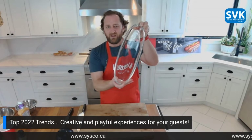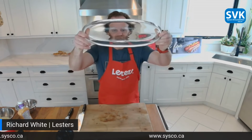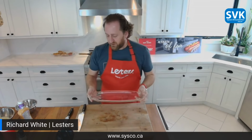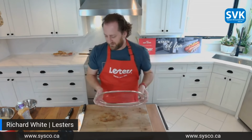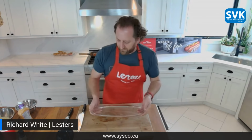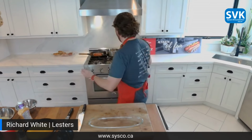Sundaes are great, but my favorite kind of sundae is a banana split. So look at this, that's a wonderful dish. That's not white, that's clear. That's right, baby, clear dish. Your local restaurant supply shops are going to carry stuff like this. It's dishwasher friendly, and it's all the fun stuff. So we're going to start with that. Now we need a banana. Richard, we need a banana.